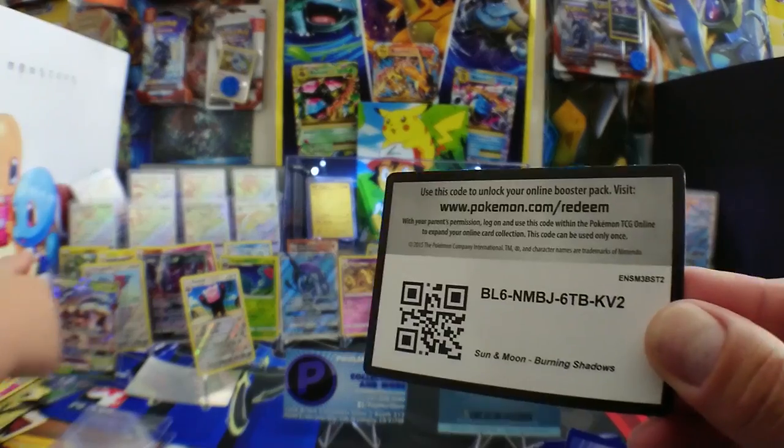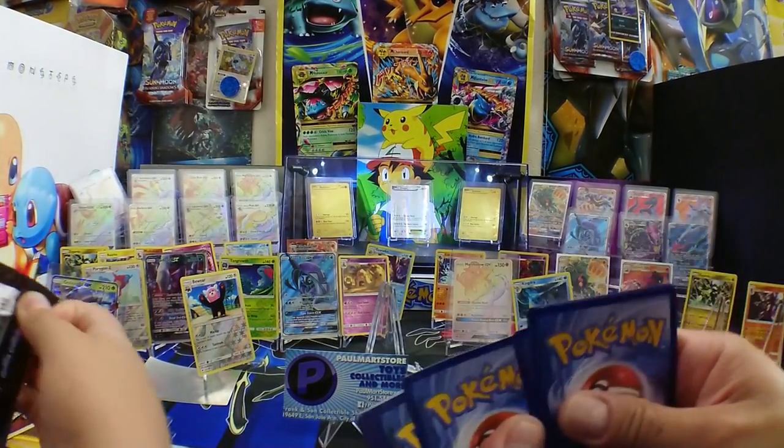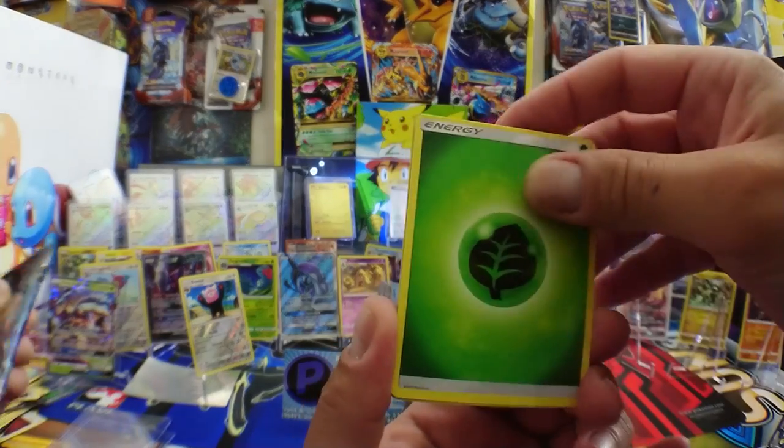Two more packs left. This one's 4 points. Code activate. Oh, one pack left. One, two, three, and four to the front. Okay, guys, here we go. Check it out.